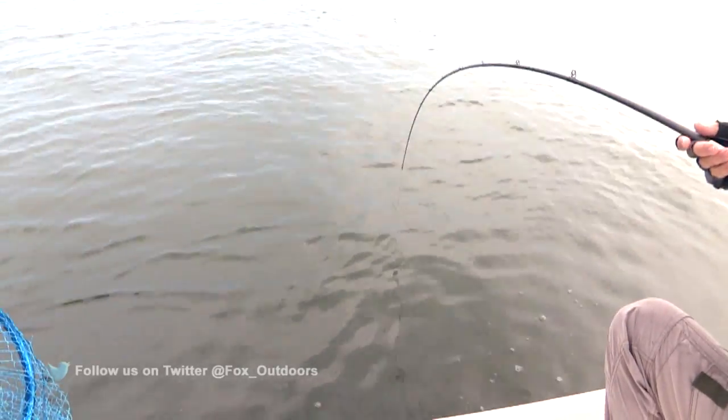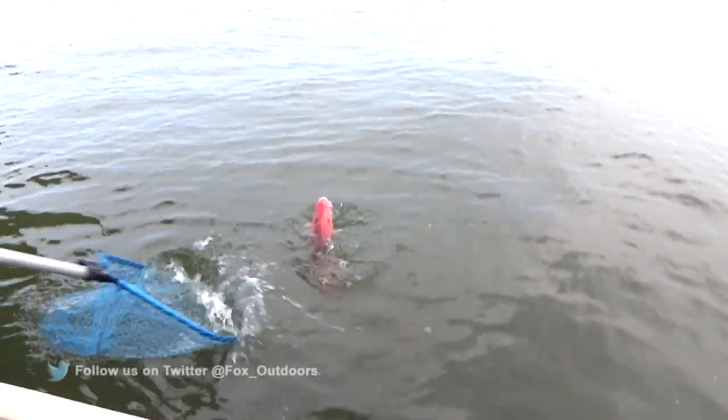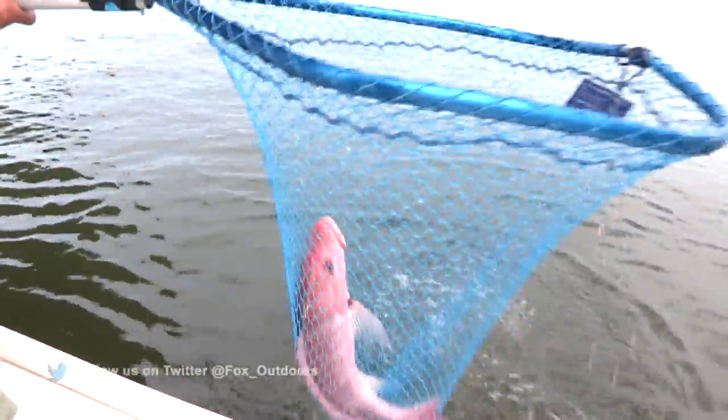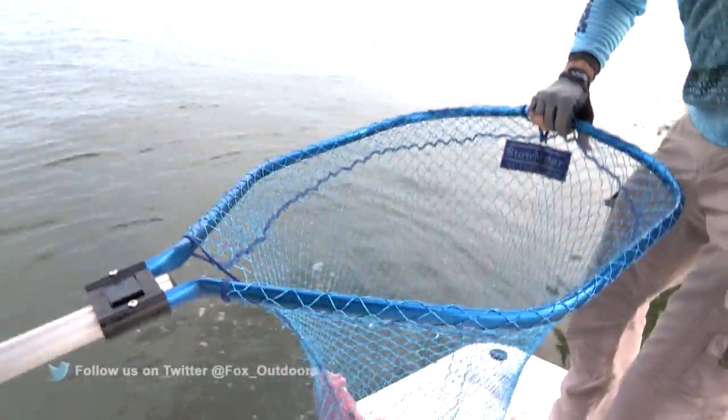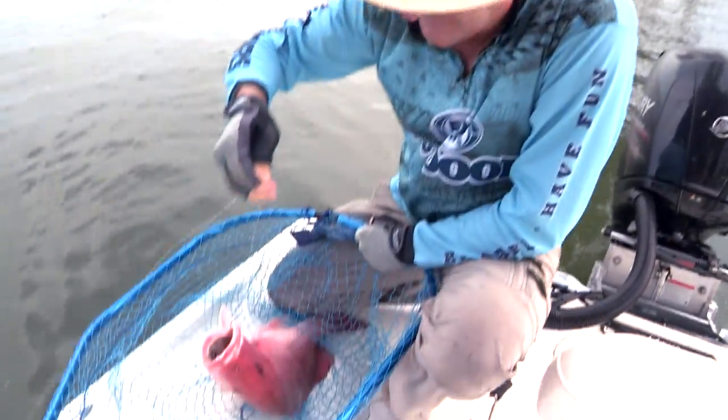Don't let him whip you, Barry. Here he comes, here's the leader. There he is. Snapper. I got a snapper, yes! Hey, look at here. That's a good one right there, man. Man, oh my gosh, look at the size of him.